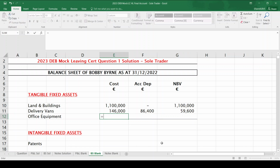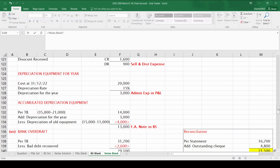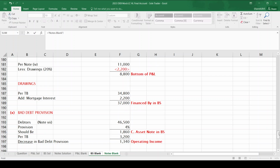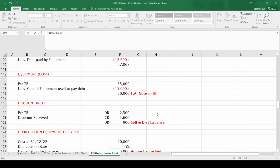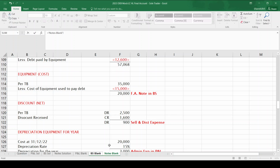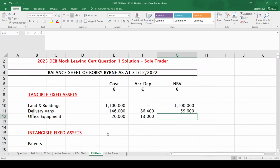Office equipment, I'm going to get these figures from the note where I gave the equipment to the creditor for the debt. So again, in that question there, office equipment, this is the note here. It was 35,000, but then the cost of the equipment we gave them was 15,000. So office equipment is 20,000. Again, I'm going to get the accumulated depreciation of office equipment, which I worked out also in that note. It was 13,000. And if I take those away, that comes to 7,000.